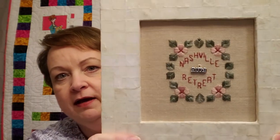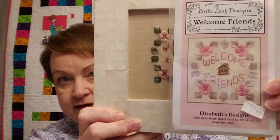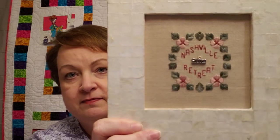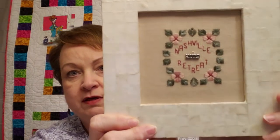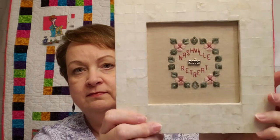And this is my version of this. Instead of saying welcome friends with a little house, I had mine say Nashville retreat with a little 2019 charm. That's going to my gift exchange partner, but I also picked up something else for her too.